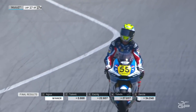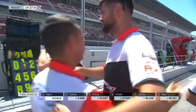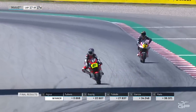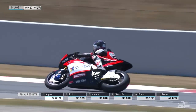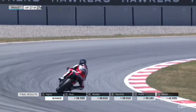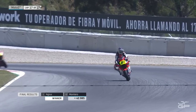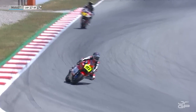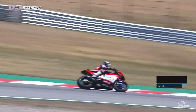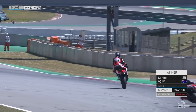Incredible stuff then from the number 81. 16-year-old Australian. He has arrived on the European Moto2 scene. He defeats Tulovic, the man that's gone 100% so far in 2022, but no more. 3 wins and a second place for Tulovic. Cracking ride, you've got to say. Round of applause for Lukas Tulovic, the German. Fantastic to withstand all that pressure for so long, but just that one too many mistakes up into turn 9, went deep. Senna saw the opportunity and he took it with both hands.